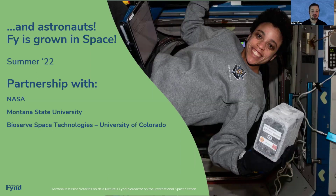I think it's really cool to show, and it kind of is a full circle part of the story, that the company started out of NASA research. In the summer of 2022, in partnership with NASA, Montana State University, and the BioServe Space Technologies at the University of Colorado, we built a small fermentation apparatus that you can see here in the photo with astronaut Jessica Watkins. In that fermentation apparatus on the International Space Station, we were able to essentially turn that on, and there were some nutrients in it, and it fed the fungi, and it grew for 3 days. And then it had a heating step that essentially cooked the fungi. In the first test, they didn't open it up and did not eat it yet on the space station, but that's the part 2 of the experiment.